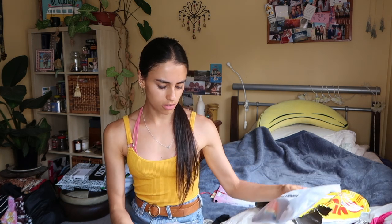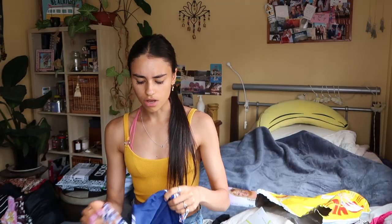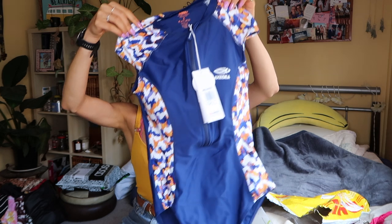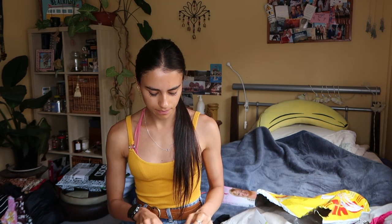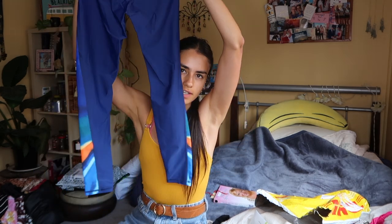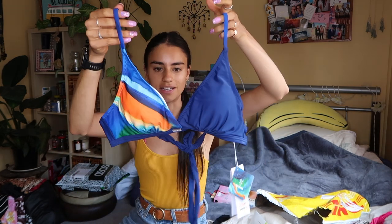No, there's more. Oh my gosh, there's so much. This is crazy. Oh, this is like a one piece with a little bit of sleeves. It'd be good if you ever go on trips where you go snorkeling and stuff like that. They also sent me, this was so crazy, surfing tights. And it has a bikini top that goes with it. It's really cool. I'm going to try them out today at Beck's.